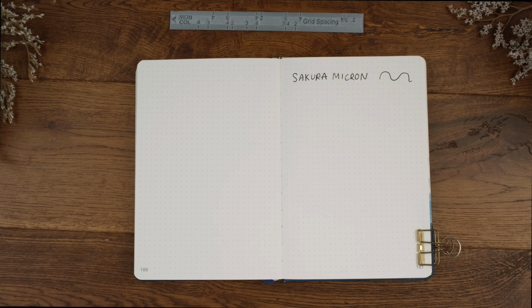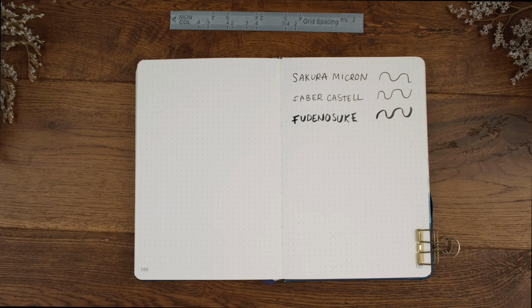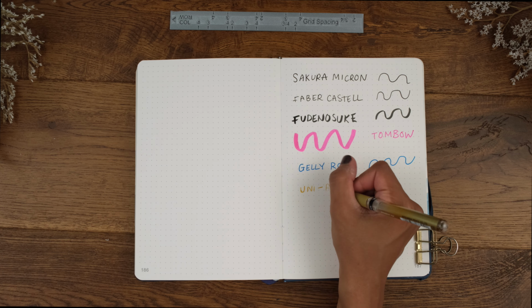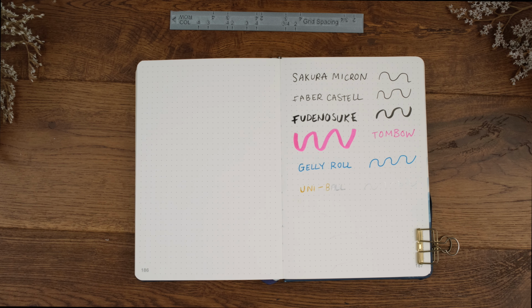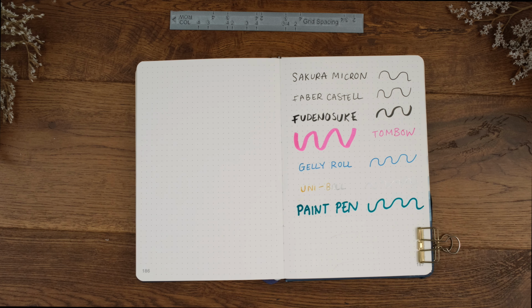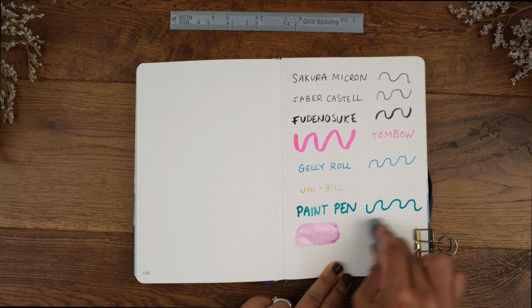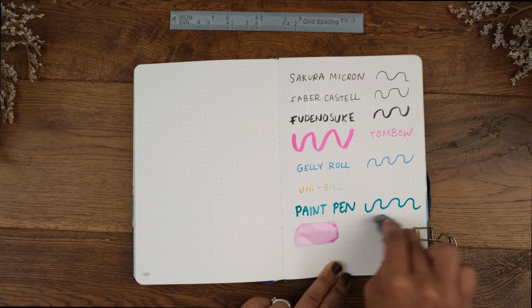I tested two different fine liners, a Tombow Fudenosuke brush pen, a Tombow brush pen, a jelly roll, a Uniball gel pen, a paint pen, and a watercolour crayon to see how the page responds to water. I also thought it'd be good to see how the paper responds when I draw in pencil and rub it out to make sure the page doesn't have any issues when you rub out pencil lines.